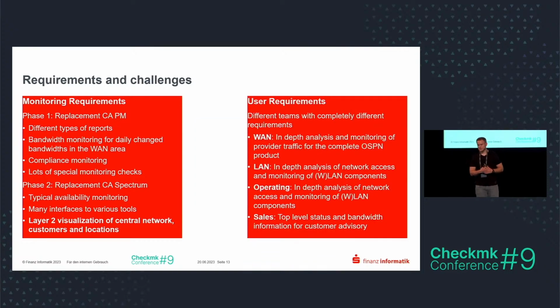The user requirements we split up into 4 parts, or rather 4 teams.